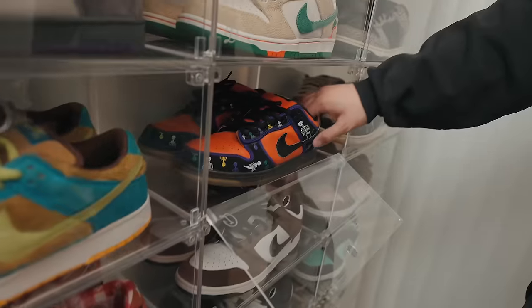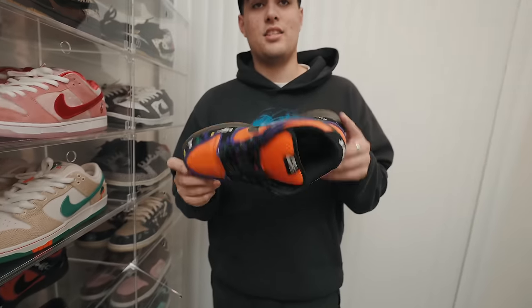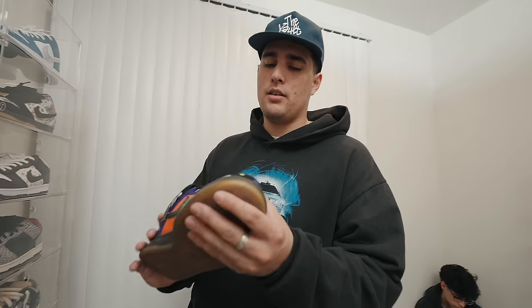Sneaker Con pickup. What was this? 2022? Day of the Dead. Got a steal on these, not gonna lie. My boy hooked it up. We've done a few deals since. He's a good little connection that I made that day, so I'm really glad we met.